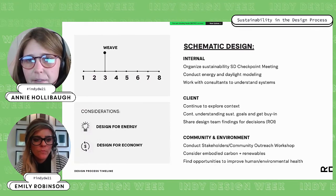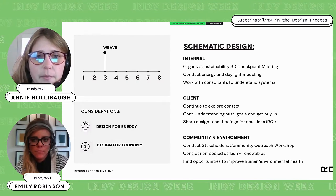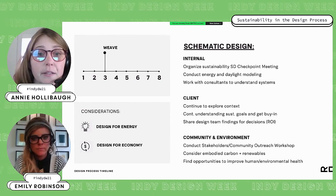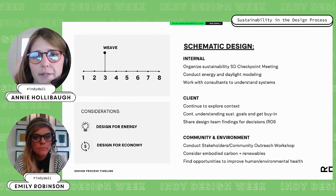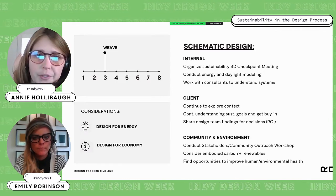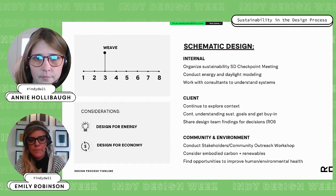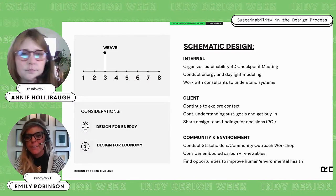The next phase is schematic design, and this is where you really start to dive into the details. From an internal project team standpoint, you're going to want to have that checkpoint meeting to review the sustainability goals again. You're also going to be able to begin conducting energy and daylight modeling, and you're going to work very closely with your consultants to understand what systems can be utilized for the project from a budget standpoint, and also from a goal standpoint. From a client standpoint, you're going to continue to explore context, continue to gain an understanding about their sustainability goals and get their buy-in so that they are really feeling it as much as the project team is.